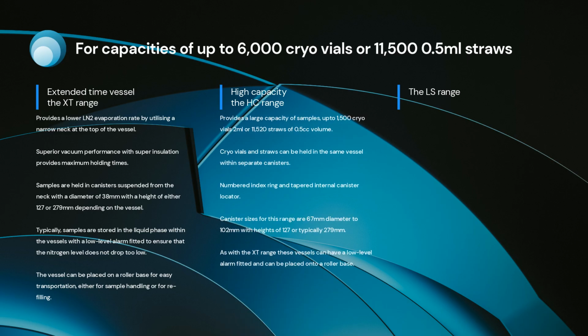The ability to store and manage samples effectively can save precious research time and resources. This is where the HC range of storage vessels comes in. Cryovials and straws can be held in the same vessel, and with a numbered index ring, finding and identifying specific samples has never been easier. The range of sizes provides customers with a number of options to choose from, making it easier to find the right size for their specific needs. As with the XT range, there are accessories such as low-level alarms and roller bases available. The HC range provides large capacity, flexibility, and peace of mind. With the ability to store and manage samples effectively, researchers can accelerate their work and focus on advancing scientific discoveries.